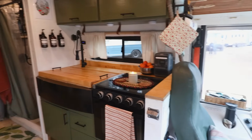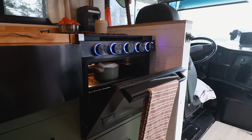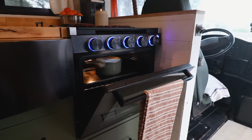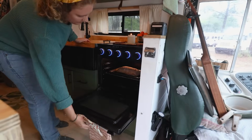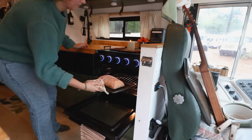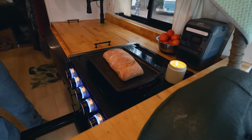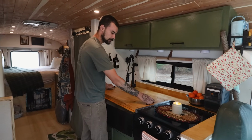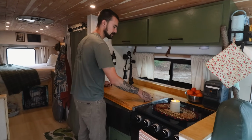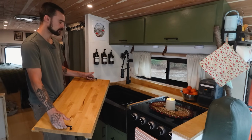As we come past the driver's seat, we enter into our kitchen and our main living space. We put in a 3-burner stove that's complete with an oven. The oven was a necessity for us. Heather, my wife, is an excellent baker, so having sweet treats on the road is always great. And then we did a nice big butcher block countertop, and we repurposed the section that we cut out for the sink and made an insert. That way we didn't have to compromise on counter space.